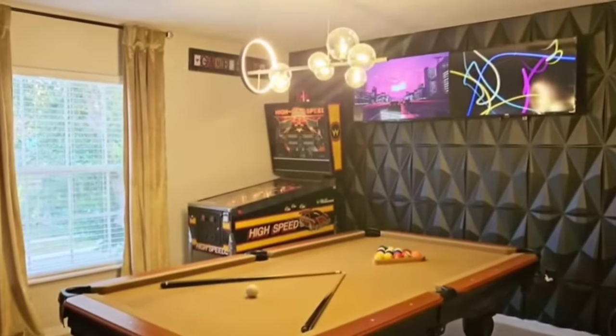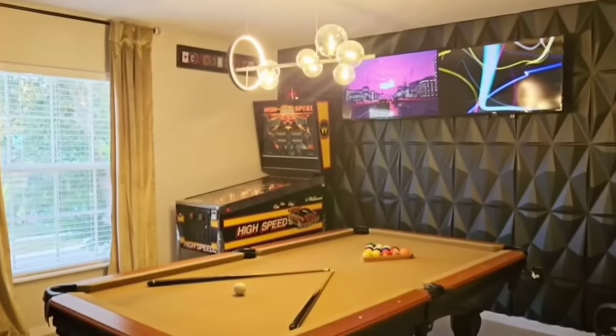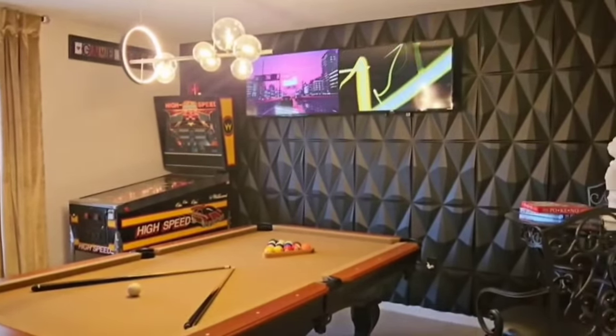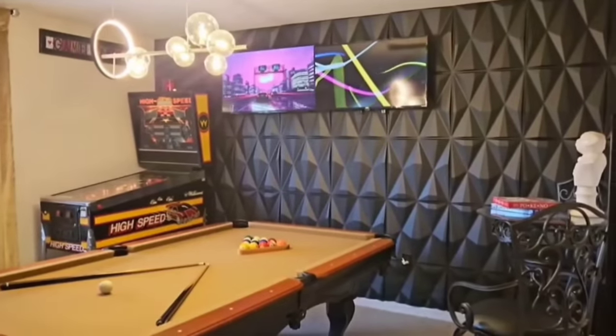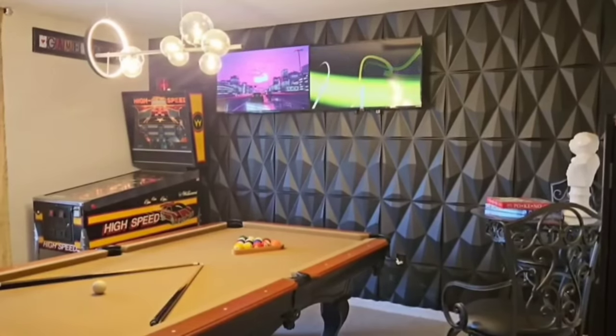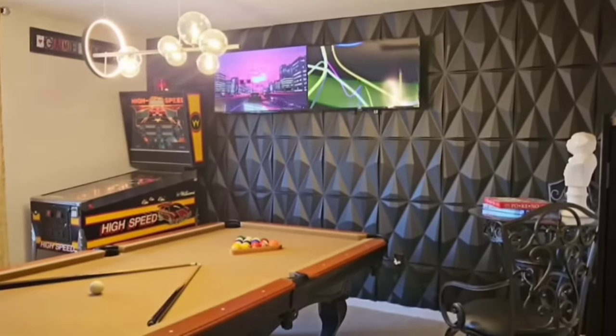So here is the room all put back together, all clean. TVs are hung, pinball machine back in place, etc., etc. And I am getting that wow factor. How about you?